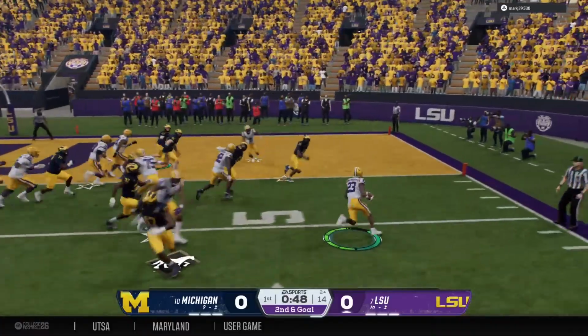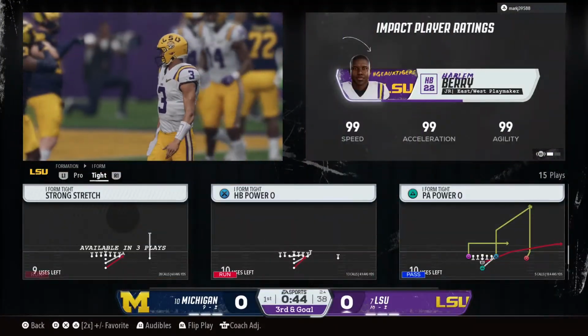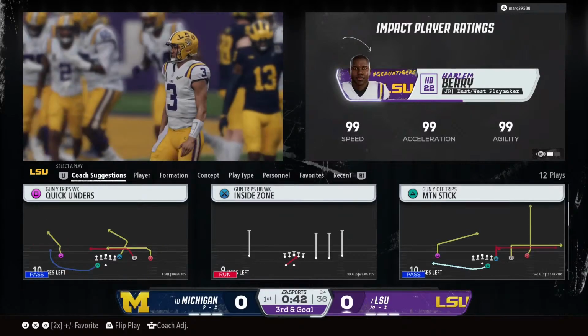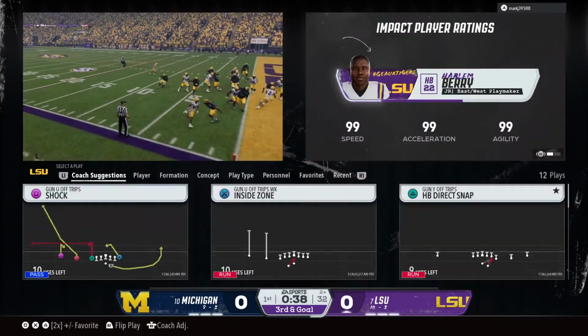Looking to score, they'll run it to the right side. And the defense smothers him for no gain. So they're right on the doorstep here. Gets stoned here on 2nd down.